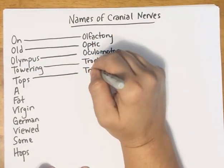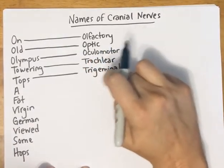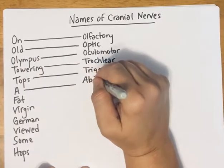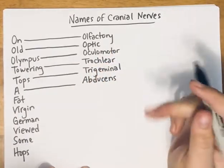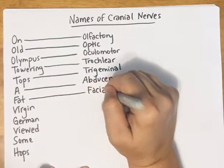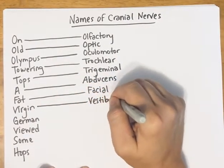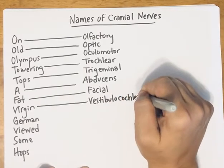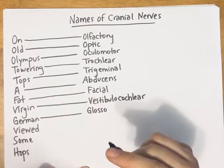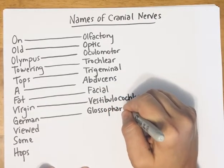The next one is called trigeminal. Now, trigeminal means the three twins. Gemini is the twins, trigeminal. The next one is called abducens. The word abducens comes from the word abduction. The next one is called facial. The next one is called vestibulocochlear. The next one is called glossopharyngeal. The word glosso is going to always mean pertaining to the tongue. Pharyngeal, the pharynx.